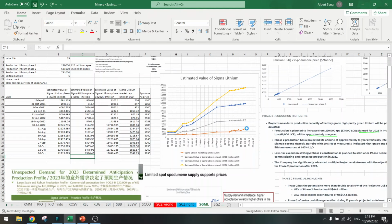But I'm very conservative and take the average spodumene price. So undervalued, a lot of catalysts, more mines will come online, more PEAs, more resource estimates, and higher lithium prices. Because China is now building EVs. Next up will be Europe, and then USA will also go to EVs. So we are still in the starting phases of this lithium bull market.